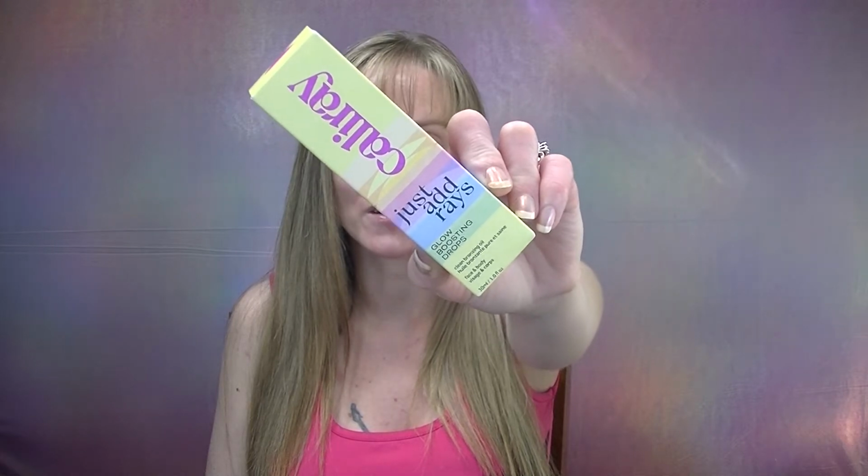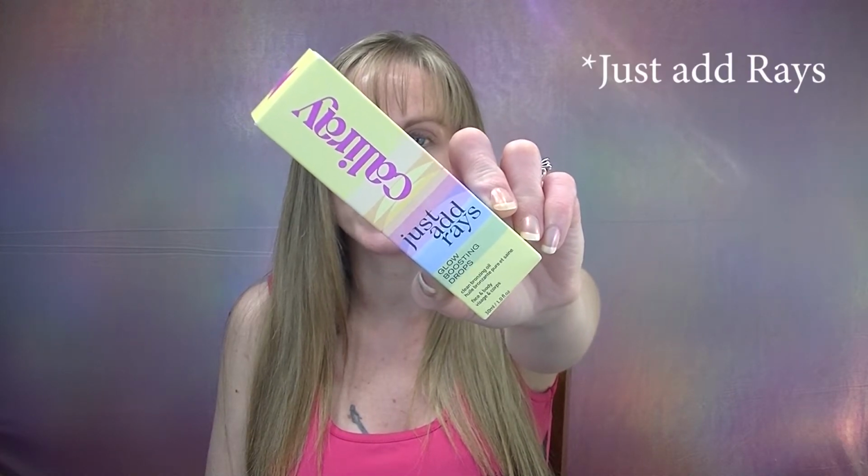Today we are testing out a brand new product from a relatively new brand sold at Sephora, which is called Caliray Beauty. So these are called the Just Add Glow Boosting Drops. Now this is marketed as a clean face and body bronzing oil. Now if you have a fair to light cool undertone just like myself, then you probably struggle to find bronzing drops or any bronzing products that don't turn orange.